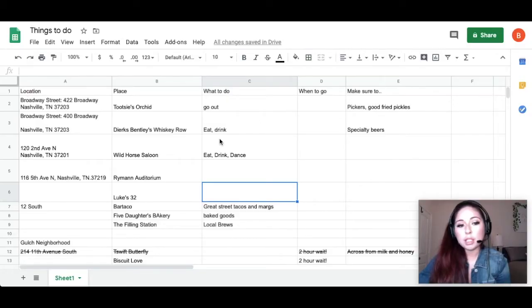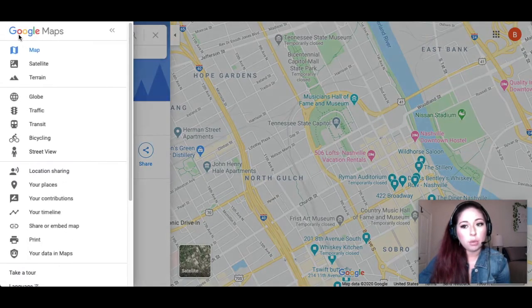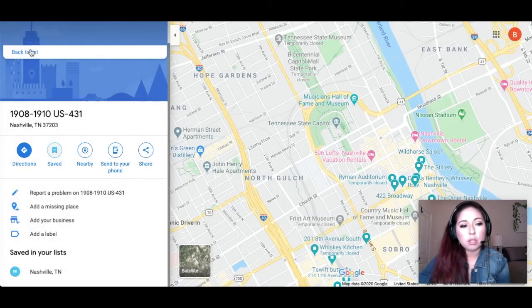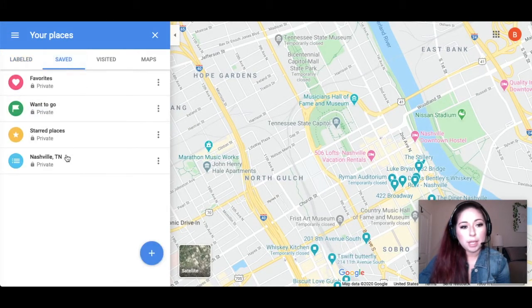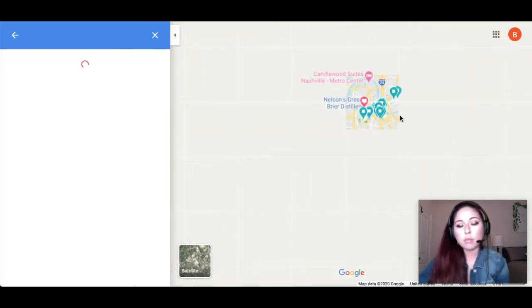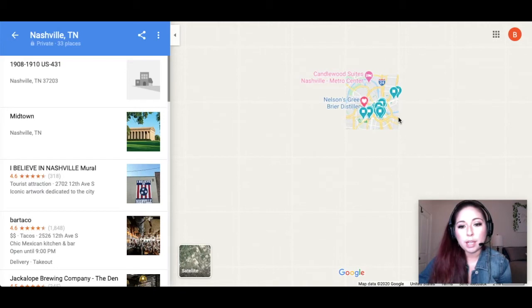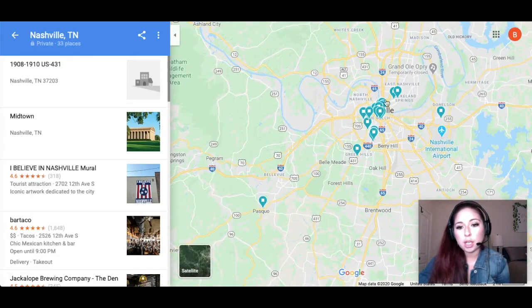So once I made the spreadsheet, I then started putting it into a map. The nice thing about Google is you can create your own places and your own maps. So I saved and pinned places and I created a map called Nashville. So here you have the Nashville map, and it has all the places that I entered and pinned here.